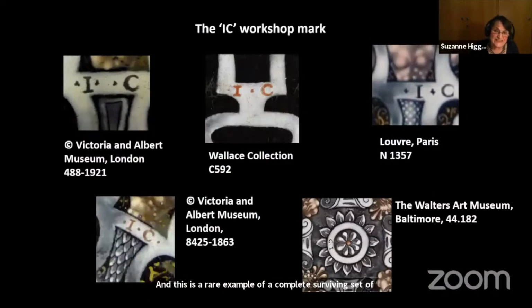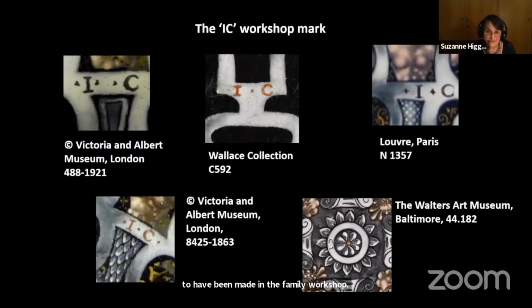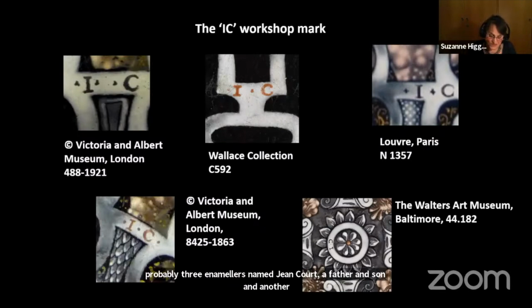The Joseph plates were a speciality of a prolific multi-generational workshop that used as its maker's mark the letters IC. You can see on several plates here, several Limoges enamels, the workshop's mark, with slight variations, but always the IC. The letters are understood to stand for Jean Court, and the plates to have been made in the Court family workshop. At the period when the plates were made, archival records in Limoges indicate that there were probably 3 enamelers named Jean Court in Limoges, a father and son, and another who was probably related to them. It's not possible to know how, within the family workshop, the production of the sets of plates was divided.